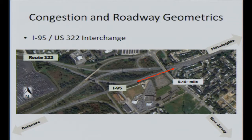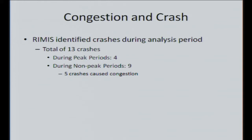And the reason why we thought it would be a good tie-in is to support the program. And that's where I think our job as researchers or the academic sector is to show it from different perspectives. So I just wanted to show you what happens with the geometric features as well. And obviously, because you have to do a lot of lane changes, human factors like lane changing behavior tie into the crashes. During our analysis, which was only 1 week per month for the year 2012, there were a total of 13 crashes identified by RIMES. Again, it's only for our study period.